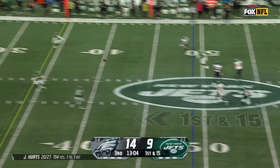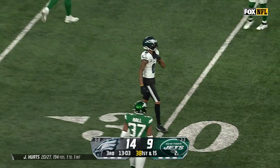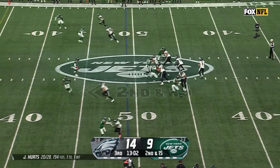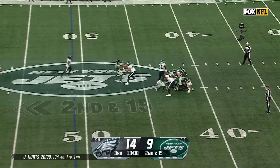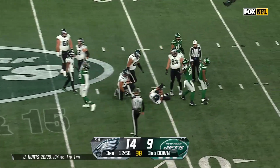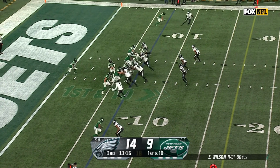Excellent protection. Over the middle, in and out of the hands of Devontae Smith. Oh my goodness. Hurts, pressure coming, and he's sacked. Blasting to the cornerback was Bryce Huff. He went straight from the 7.